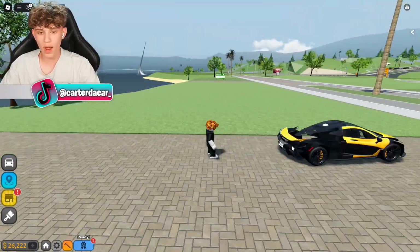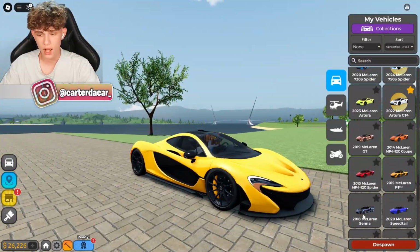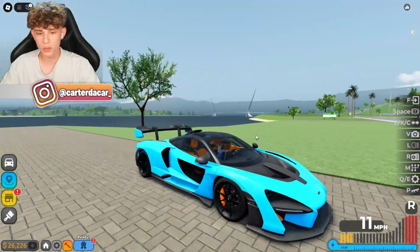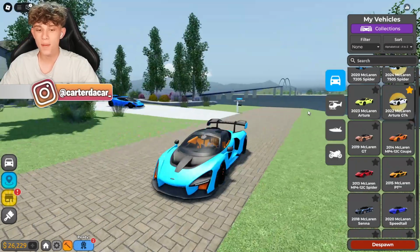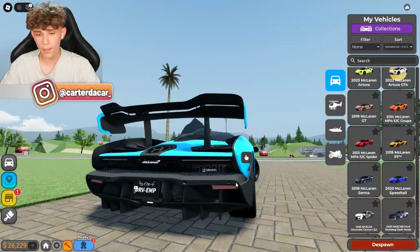We got P1. This one I have not spec'd, but I'm gonna be keeping yellow. I do like the yellow color. Senna, we did a blue and orange spec to match with the other car. Like I said, people either love or hate this spec. I think I love it. And this Senna is fully upgraded as well.